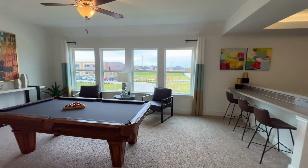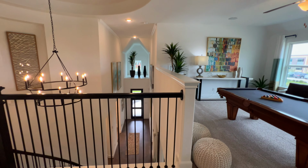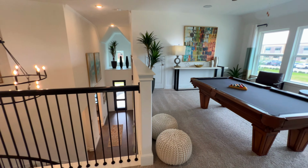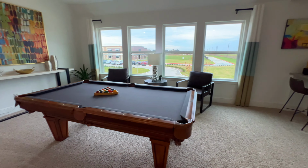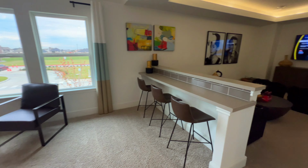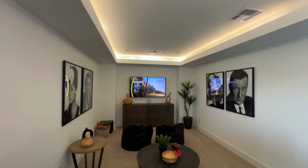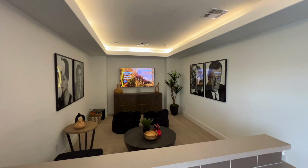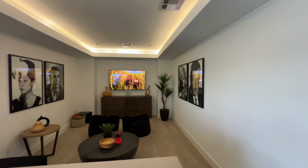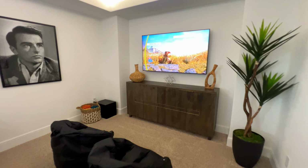And then this will be your game room right here. So as you can see, folks that are walking in right here at the front door, it's kind of sectioned off right here in the game room on the second floor. And this is perfect. So right there you have your tray ceilings, and inside the lip, you notice you got your LED lights that add a nice aesthetic to it.